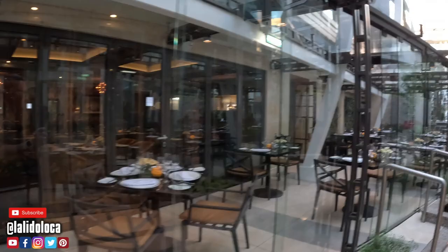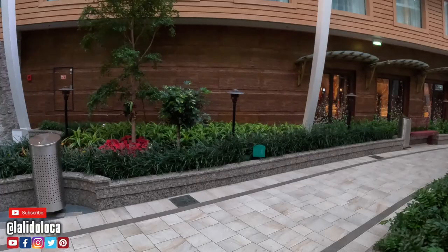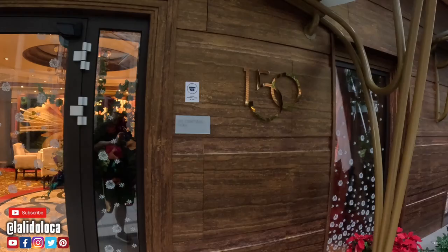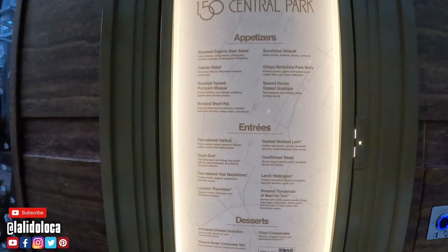And then on the other side, directly opposite from Chop's Grill, is unique to the Oasis class ships, unique to Central Park, and it's called Park 150. This is a restaurant that's going to have a little more exotic type meals. Where steakhouse is a lot of beef, this is where you're gonna get lamb and venison. You'll get lamb at the steakhouse, but here's Central Park 150. A little bit of a look at the menu. Beet salad, pork belly, venison, cauliflower steak, lobster thermidor, duck duo. Really nice restaurant.